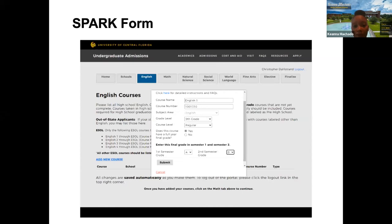So if you're in the math tab, it'll automatically say math, natural science, and so on and so forth. You'll then select the grade level that you took the course. So if ninth grade, if you took it then, if it was a 10th grade course, 11th grade course, you'll select that option from the drop-down menu. And then select the course level. So if it's a regular course or AP, IB, dual enrollment, you'll go ahead and select that option as well. And again, these are all going to be drop-downs for you to go ahead and be able to click.